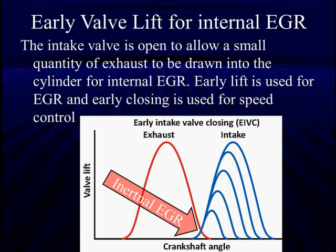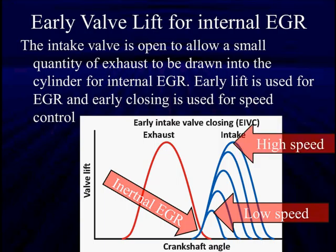What's this early closing do for us? Well, let's look at low speed. If we close it early, we don't get much valve lift. So we're going to open the valve solenoid, which releases and bypasses the pressure, and the valve closes. We just opened the bypass valve early on this one. But if we didn't want to open it early, it would go all the way to the top. And if we want to open it partially, we can open it somewhere in the middle.